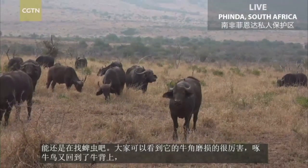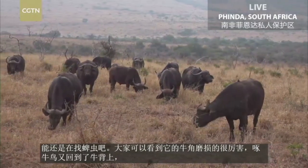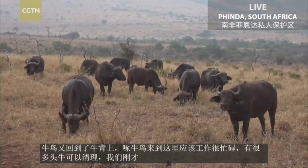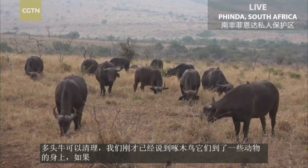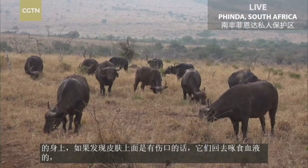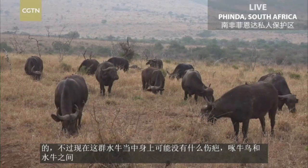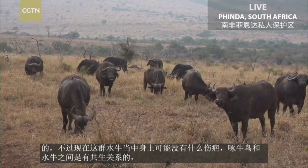The red-billed oxpeckers obviously have quite a few clients coming around in this herd for them to come and glean. So we were talking earlier about how they will maybe be feeding on the blood of some animals if they have an injury, in which case they are parasitic. But in this case, where we can't see any scars or so, they actually have a symbiotic relationship with these buffalo. So they obviously get food by feeding on the ticks that have the blood inside them, and the buffalo get rid of pesky parasites.